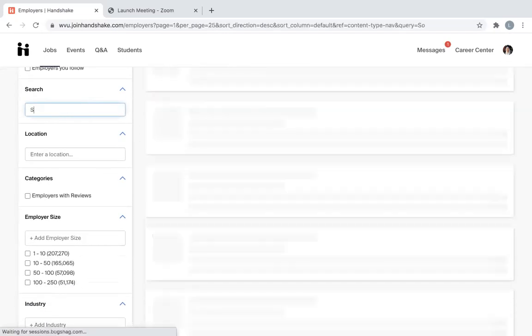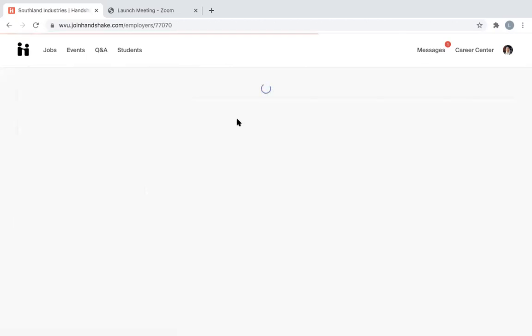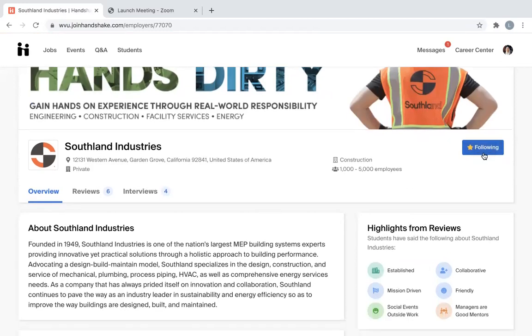So say you want to save the employer Southland Industries. She's going to go ahead and search that on the left side. And say you want them to go to your favorites page. So search the employer, go to their Handshake homepage, and navigate to the follow button, and then just click this to add to your employer favorite page.